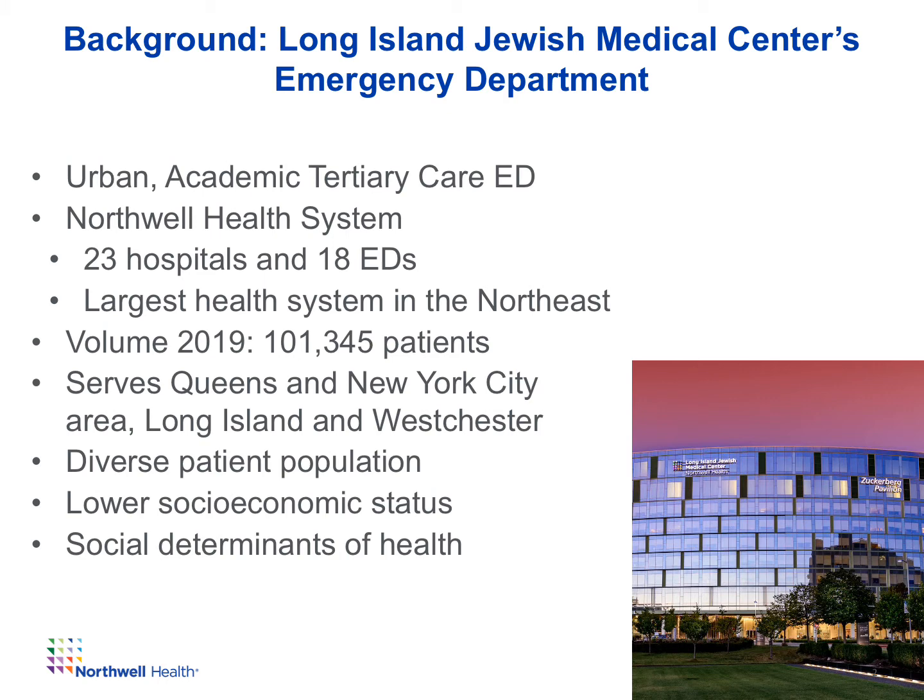So some background on our innovation: it took place at Long Island Jewish Medical Center's emergency department. We are an urban academic tertiary care emergency department within the Northwell Health System, which is the largest healthcare system in the Northeast with 23 hospitals and 18 emergency departments. Our volume is actually the highest in this system, with over 100,000 patients per year in our emergency departments. We serve the greater Long Island, New York City, and Queens area, and we have a diverse patient population.